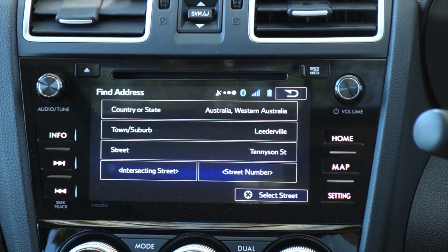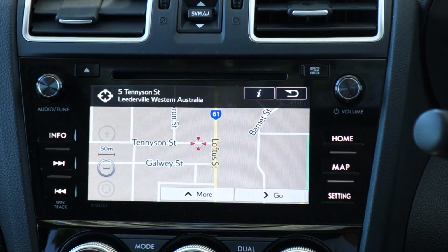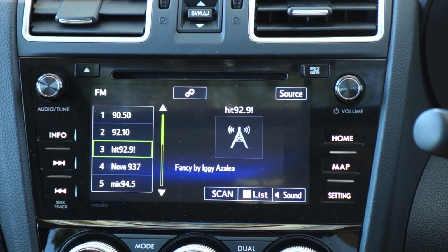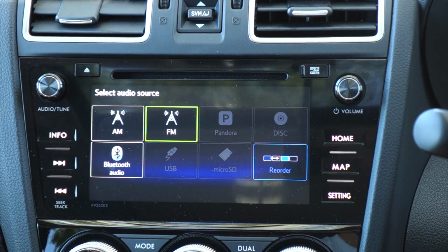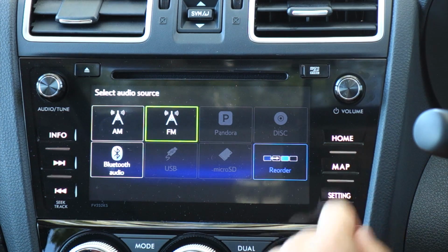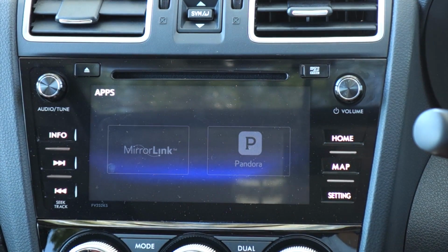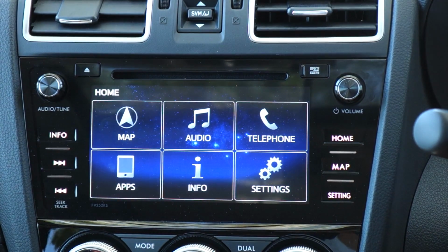However, take note that this will have to be done whilst the car is stationary, as once the vehicle is in motion, the keyboard locks out, preventing any passengers from typing as well. In terms of media, the basics are covered with AM and FM radio, CD player with Bluetooth streaming and voice control. Pandora connection and devices with MirrorLink are also compatible with the head unit. However, digital radio, Apple CarPlay, and Android Auto are nowhere to be seen.